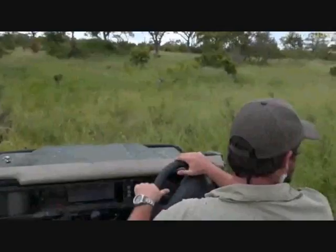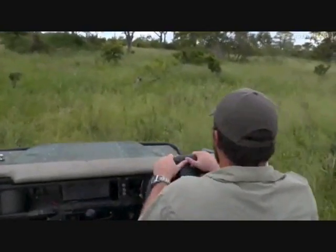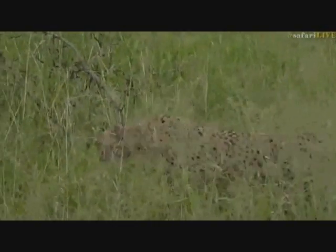So the problem here is the grass is so long, I actually can't even see him. He's in... there he is. Sorry, because I don't want to drive into him. And I didn't actually see him until the last second there. You can see how difficult it is to actually see the head of him in this grass. He's coming out now into a little bit more of an open section, which is quite nice.